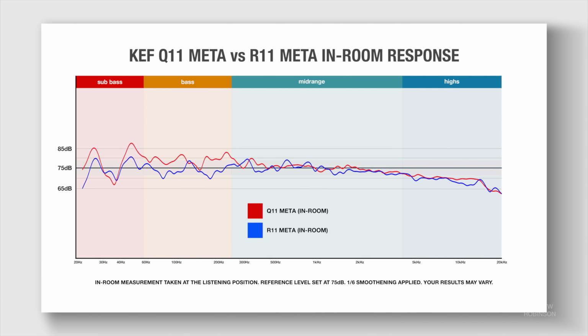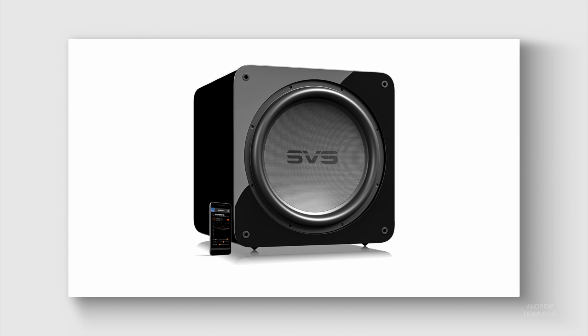While the Q had enough bass for me when listening to real-world content, those who prioritize those low bass notes might opt for a subwoofer to take the 11's overall performance to that next level, or to overcome unavoidable bass dips due to placement.